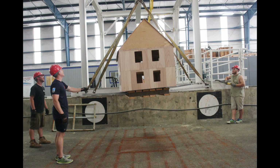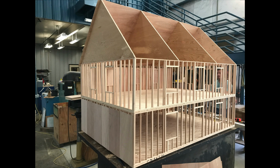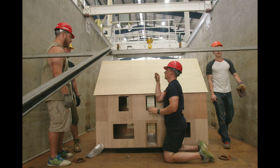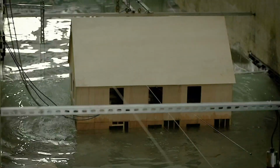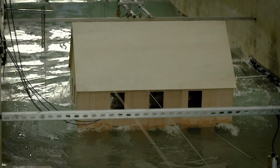Each year we had 2 students part of this project, and they got to help design, build, and test these structures in the laboratory. And I think it's had a really great impact on their desire to want to go on and do this type of work for really just trying to improve the coastal communities and how they can better adapt to hurricanes and other hazards on the coast.